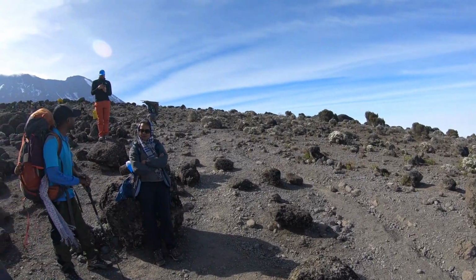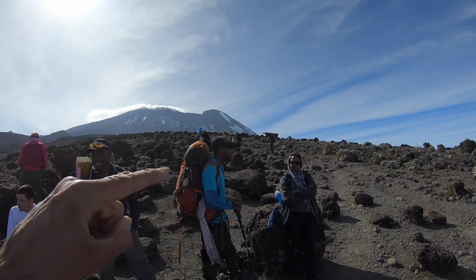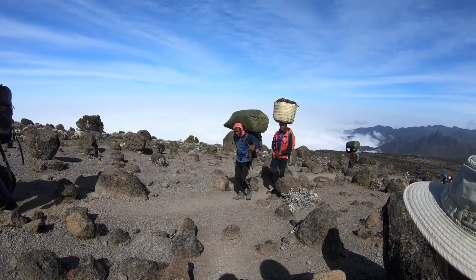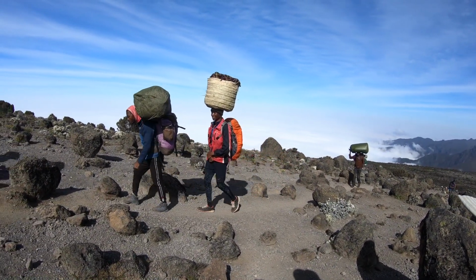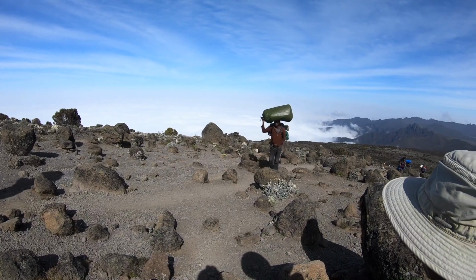Totally different from yesterday's hike when we were rock scrambling all the way up, and there it is, the star of the show, Mount Kilimanjaro, right there. These porters are absolutely amazing. Look at these guys, how much load they carry, and this guy here doing it with no hands. Truly, the superstars on the trail, making it all possible for us to enjoy the mountain.